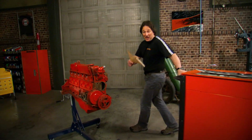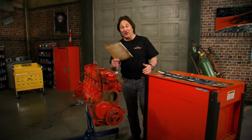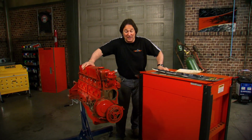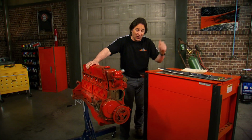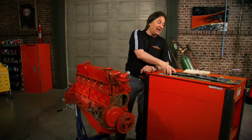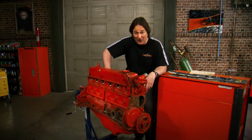Now, according to this paperwork, we have got a 292 from 1971, which is great, because that's the bigger engine. Now, anytime that you've got an engine like this that hasn't run in a long time, either from a junkyard or from a garage, it's always a good idea to clean it up and at least throw in a new set of gaskets so you don't have something that's just going to leak oil all over the place.